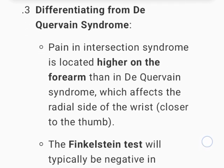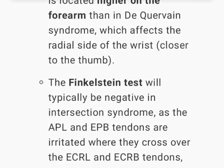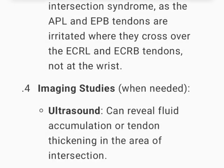3. Differentiating from de Quervain syndrome. Pain in intersection syndrome is located higher on the forearm than in de Quervain syndrome, which affects the radial side of the wrist, closer to the thumb. The Finkelstein test will typically be negative in intersection syndrome, as the APL and EPB tendons are irritated where they cross over the ECRL and ECRB tendons, not at the wrist.